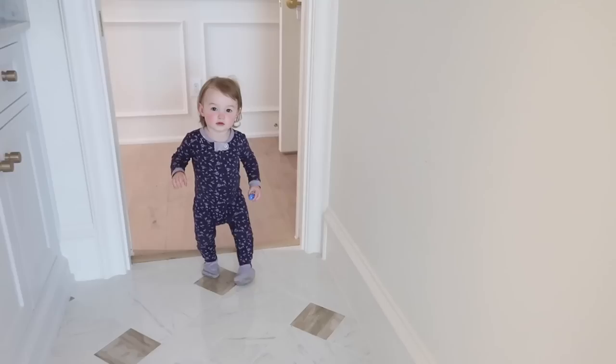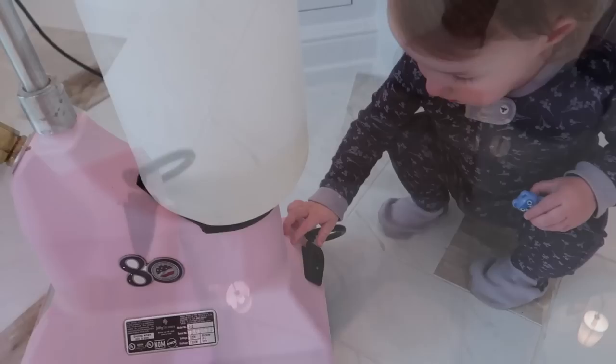Now Tatum's gonna come help me steam. You gonna help me? Wanna come turn the button on? Come on. I'll go turn it on. We just got done with my meeting. Wanna turn the button on? I have to take some flat lays. You turn the button on? Press on. Push, good job. And we gotta let it heat up.